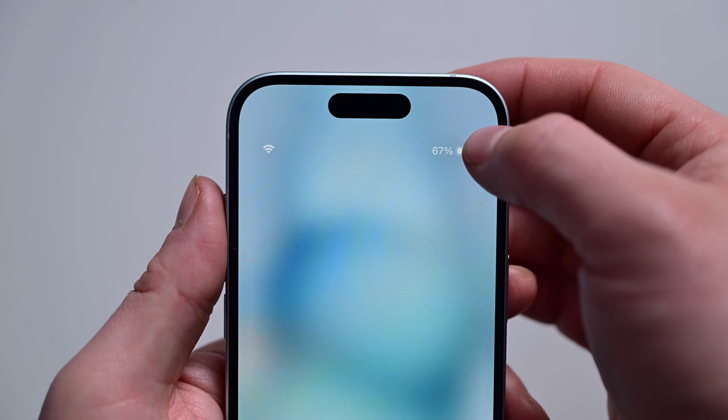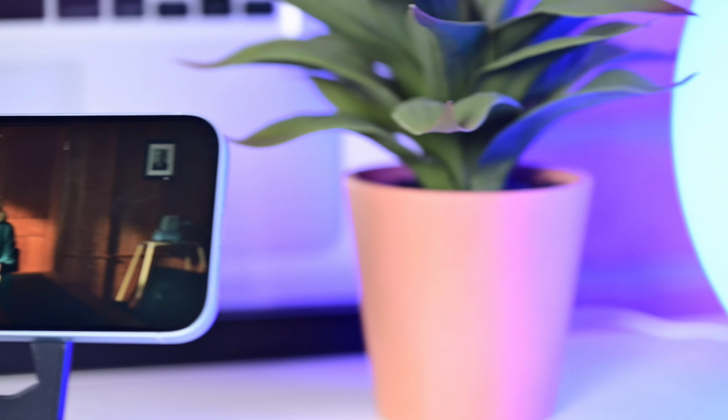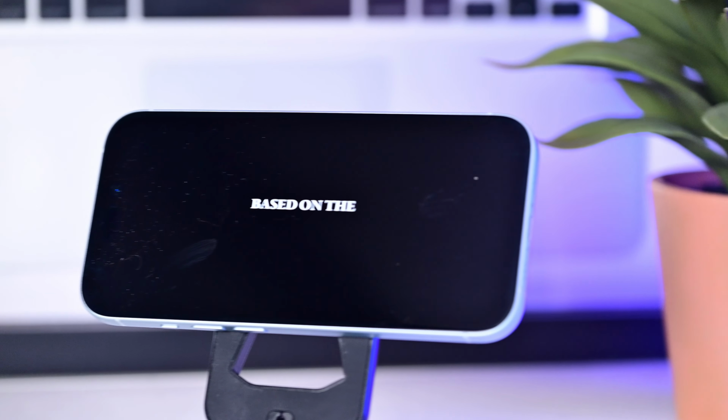By the way, since we're talking about the charging port, battery life is still the same here on the iPhone 15 series. For the 15, Apple says you're going to get about 20 hours of video playback time. It's the same as on the 14.